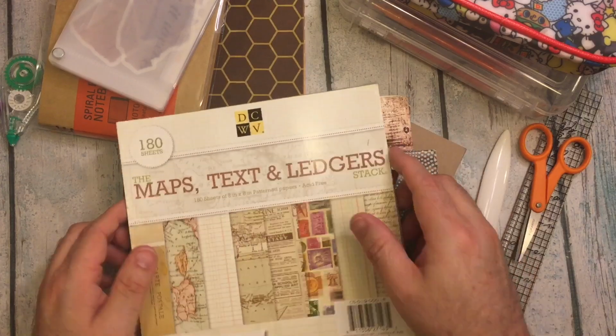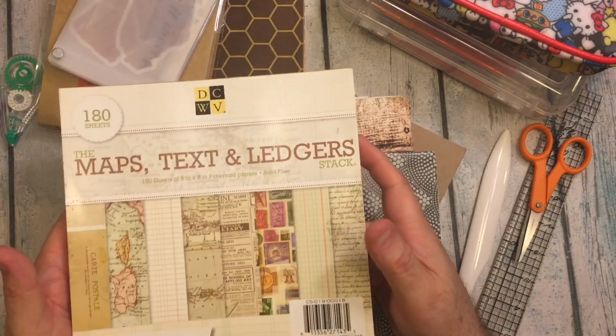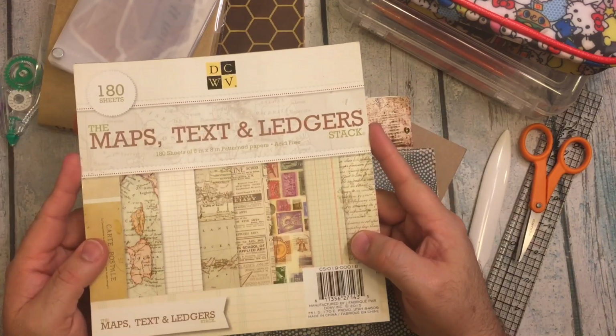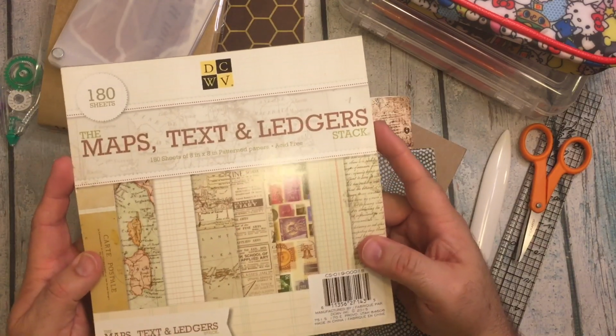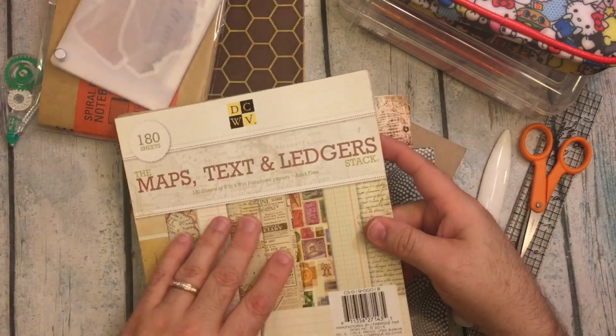This is a, what's it called? Scrapbook paper. This I got at Joann Fabrics. And they're 8x8. There's 180 sheets in it.